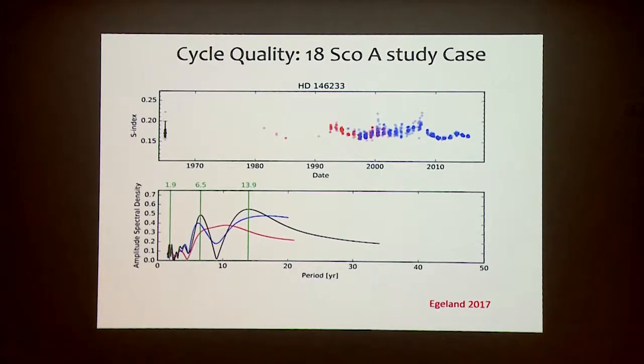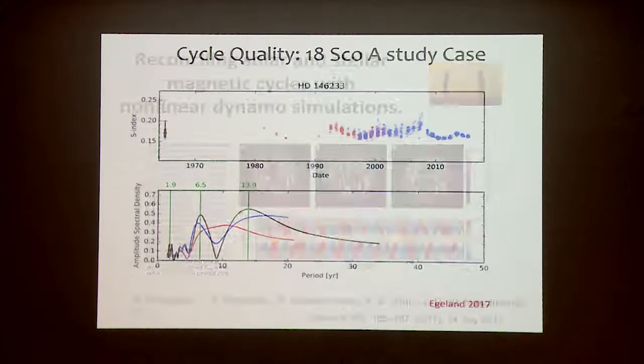The problem is that if you use all the data, that is the Lomb-Scargle periodogram again. If you use all the blue data here, you get this value. If you use the black, all the data, you have this black value. This 6.5 or 3.9 are possible cycles, or cycle periods, for this star.